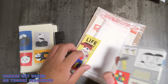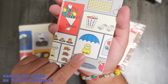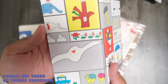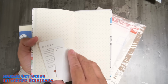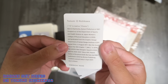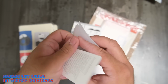This Techo, this is the Weeks size. You've probably all seen this. It's one of Hobonichi's most popular notebooks. But the nice thing about this is that it has monthly layouts and also weekly layouts. The actual Weeks that I got is called the Hanabi Set Weeks by the artist Tomomi Nishikawa, and I love this. It's like a really quirky, weird cover.